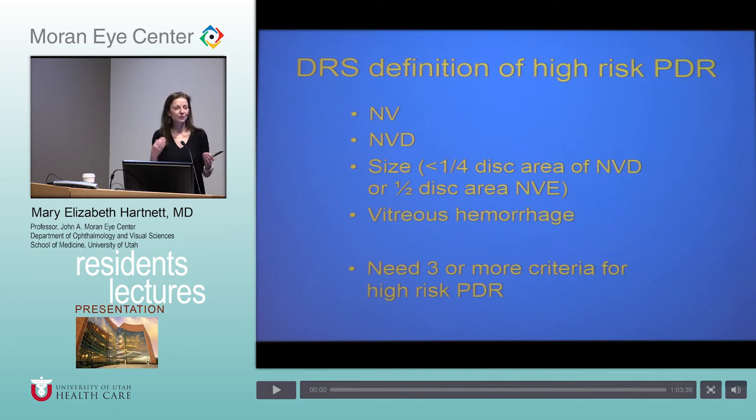And where it becomes sort of a judgment call again is if you have a patient with type 2 diabetes who comes in with a vitreous hemorrhage, you can't see NVE because there's vitreous hemorrhage, and then the other eye has no retinopathy. So what do you do first? Yes? Okay, check their carotids. That's a good idea. If it's that asymmetric. Very good.